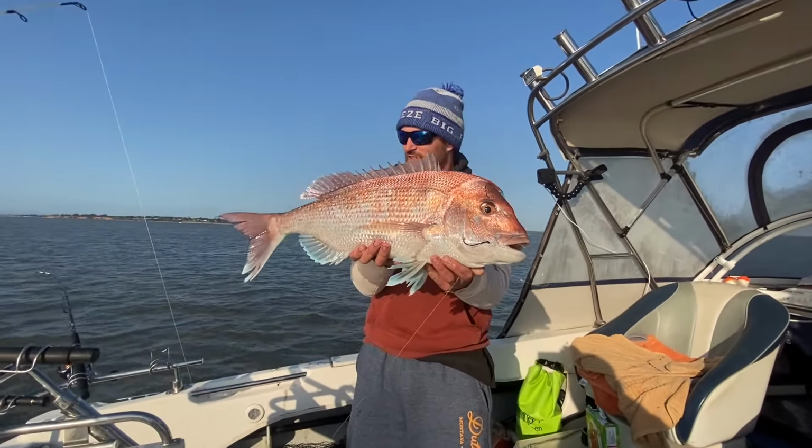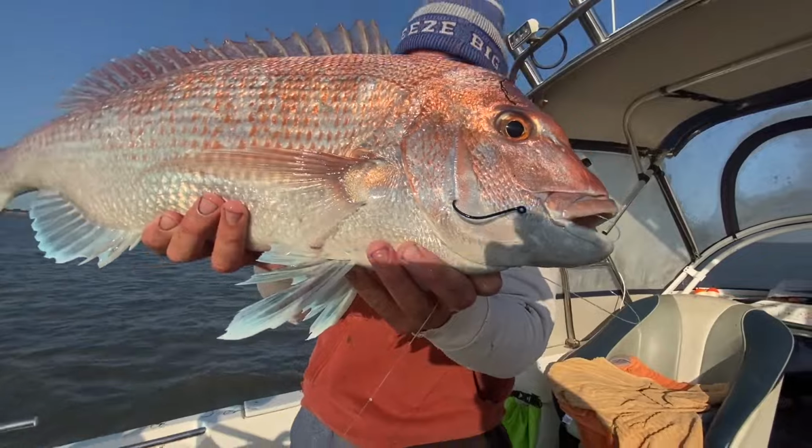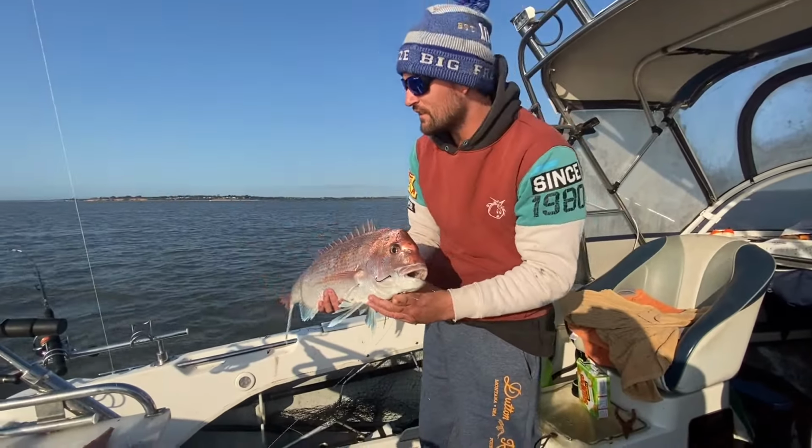Beautiful. There's that hook. Stung him in the side. The other one's down the gullet. So this fish is coming home. Nice. Well. We're one fish down, got one.